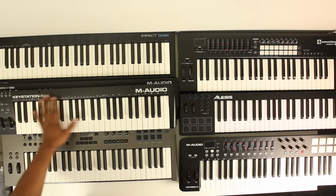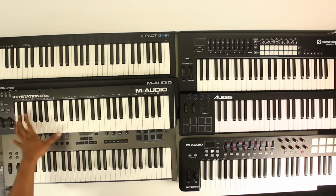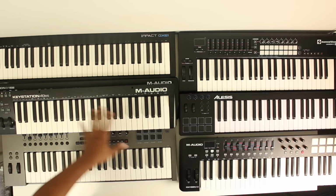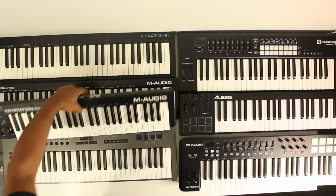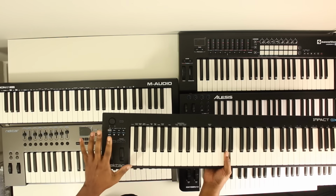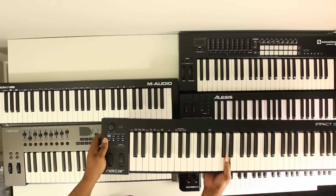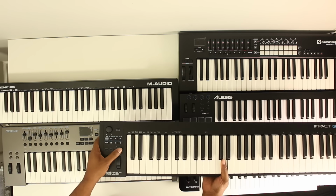And then you can use your keys to change MIDI channels and do other advanced functions by using advanced and hitting these things. These both have pretty much the same exact control scheme on them. The GX pretty much has your transport controls here, right in here. That's pretty much all transport controls.